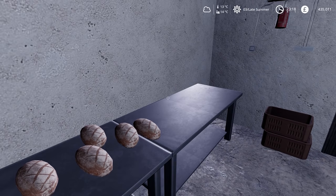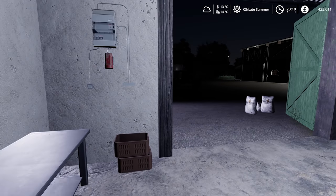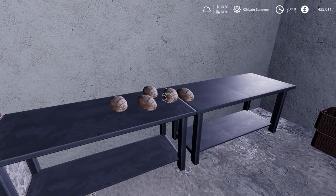What we'll do is we'll bake more bread next time, and we're going to take it over to a family. As you can see, they're offering some pretty good prices. Also, actually, the farm shop's pretty good, and the inn. So whichever is best at the time. The villages, though, they are definitely increasing, and they do offer substantial amounts. So yeah, it's gonna be interesting selling the bread that we have baked.